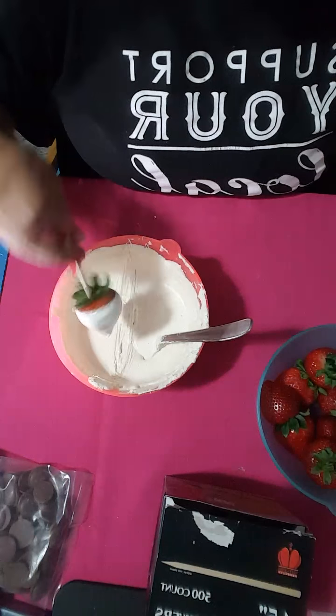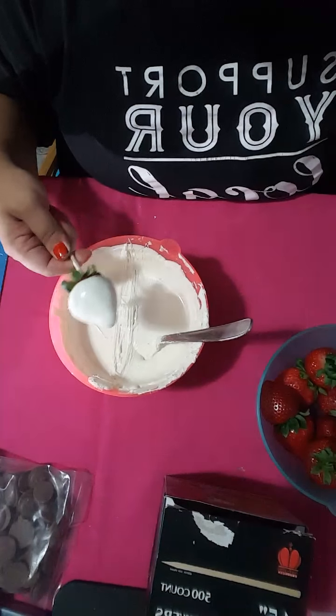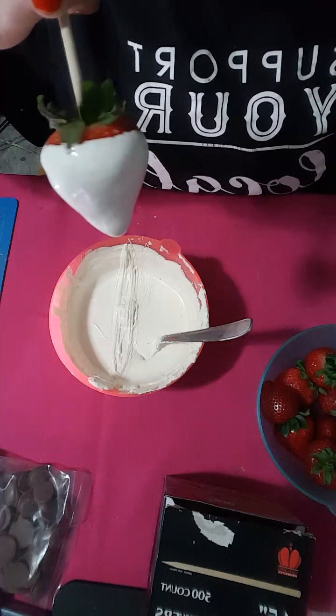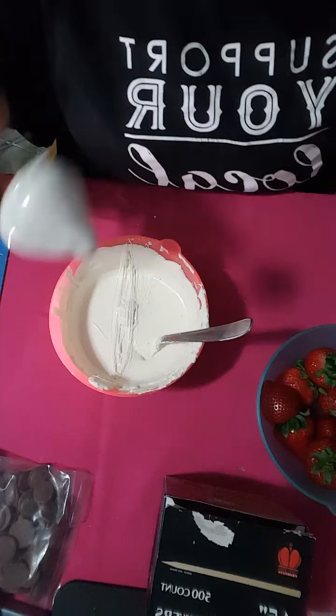Alright. Some people are saying move it a little bit, other people are saying it's fine. So, you see? There's no scraping, just up and down.